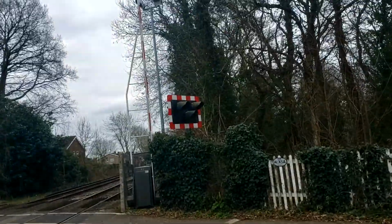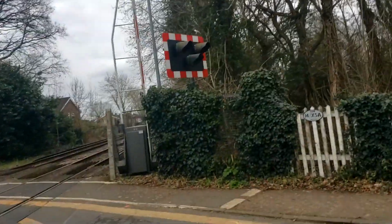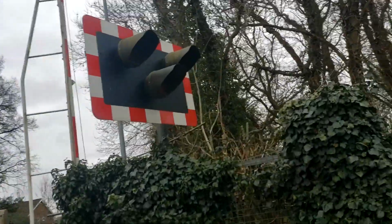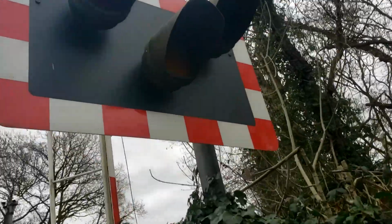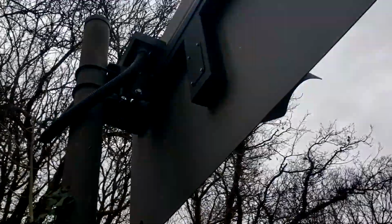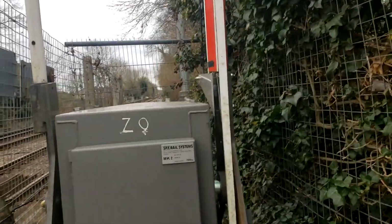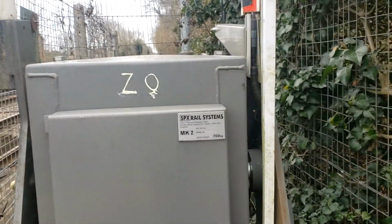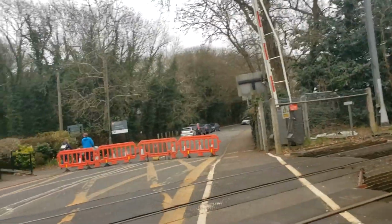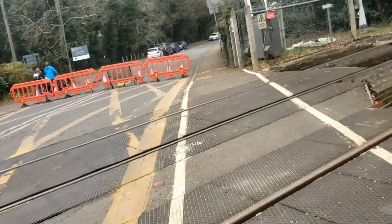And then on the other side, you've got your other LED wigwags and no alarm, that are very mossy. Yep, LEDs. Not much on the back. And you've got SPX Rail Systems barriers that were made in 2018, these ones were. So let's go on the other side now.